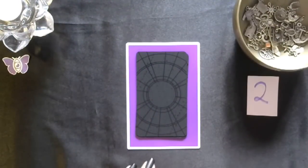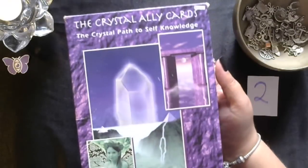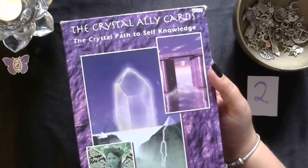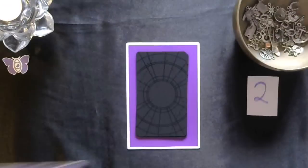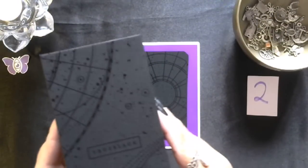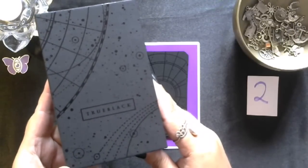So pile number 2 today, just in case you didn't see the introduction, in case you're not familiar with which cards we are using today, the purple card that we have over here comes from the Crystal Alley cards, which give us an awesome crystal to work with and the energies and properties of the crystal. And then the other cards that we're working with today is the tarot, which is a new deck I got this week, the True Black Tarot, which is just phenomenal.